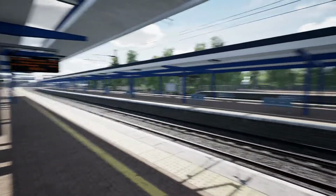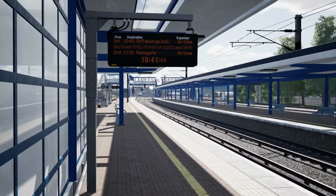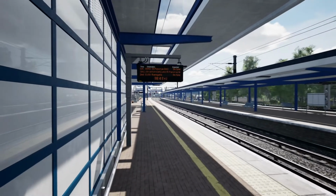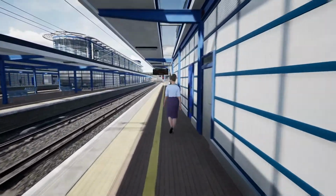We're at Ashford today. You can see our little train here arriving. It's the 1043 service up to St Pancras. I'm going to be taking that over. So what I'm going to do is start my walk up the platform, because I know he's going to stop at the end here.